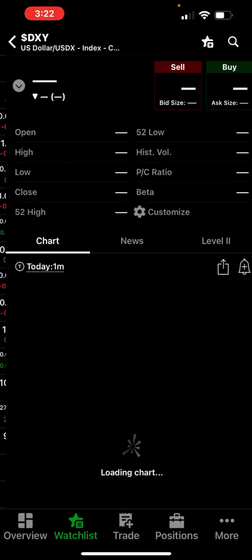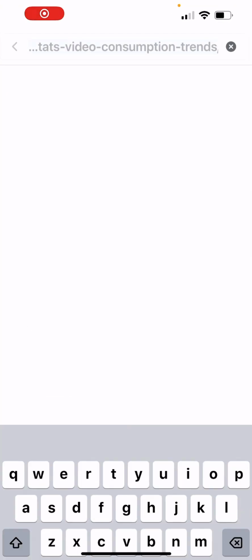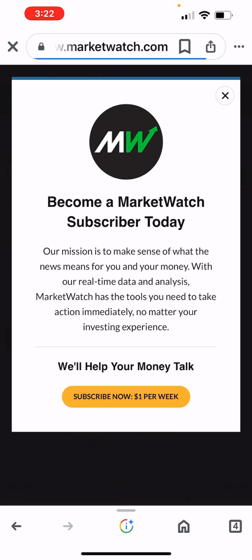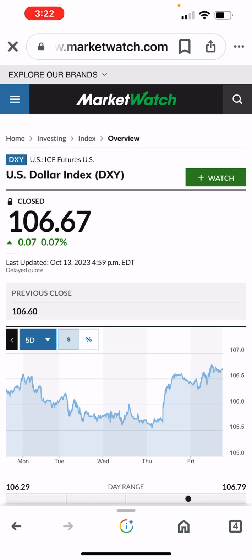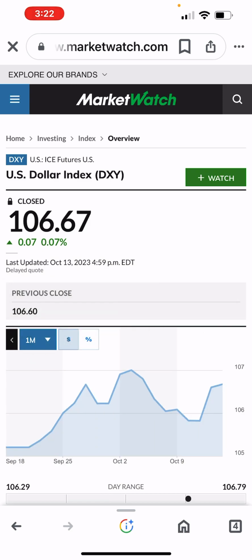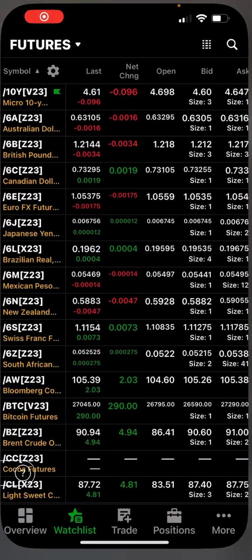The dollar closed at, let's see, sometimes I don't know why the platform doesn't pull up the Dixie. Let's see here, Dixie. So it closed at 106.67. We could pull up the 5-day chart here. It ended up on the higher side as people flee to the dollar for safety. The 1 month high looks to be basically that 107 area if you look at this chart. So that was the dollar.